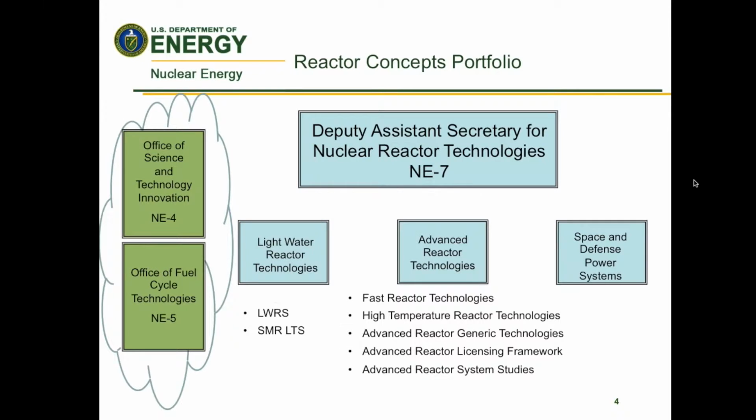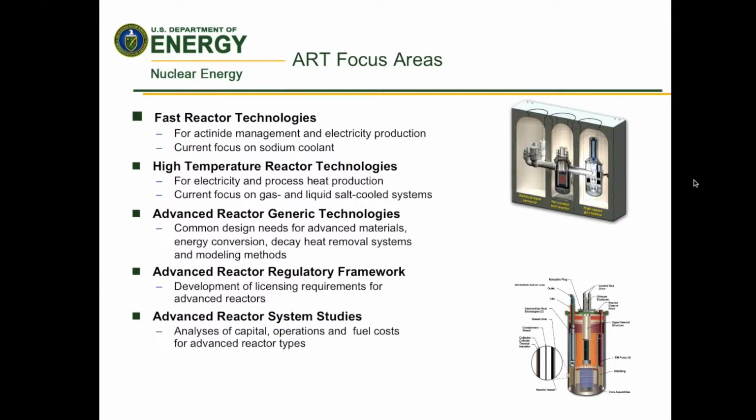This reiterates the breakdown, and I'd like to draw your attention to the advanced reactor technologies box on the screen. The Office of Advanced Reactor Technologies focuses on five key areas for advanced reactor research and development. These areas are fast reactor technologies, high temperature reactor technologies, advanced reactor generic technologies, advanced reactor licensing framework, and advanced reactor system studies. Within these focus areas, each has their own key objectives.